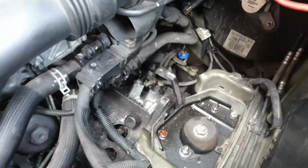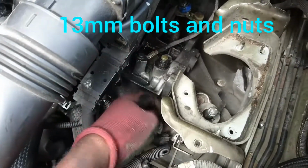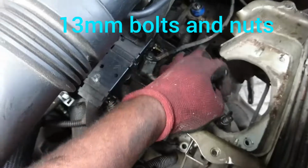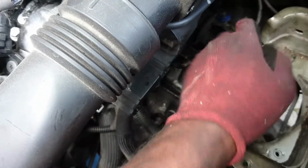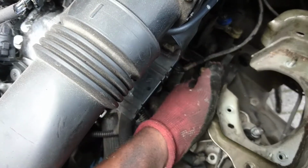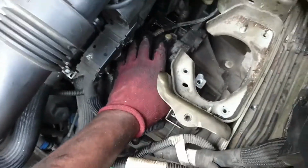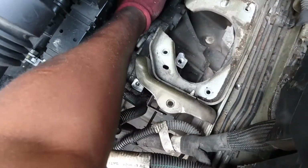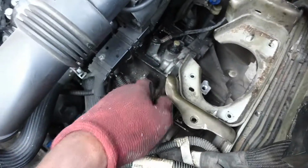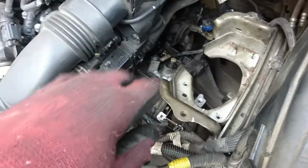Let me just remove this. Now I've removed the gearbox mount. I don't want to remove the gearbox fully, so I'm going to just push it that way, remove the clutch, put a new one, and so on. All right, so we've done here now. I have to go back underneath because I don't think there's enough space here to get the starter bolts out. So I'm going back underneath.